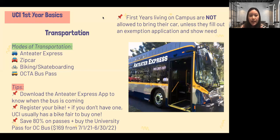And then you can sign up for Zipcar. UCI has a student Zipcar university program. I think it's a $7 sign up, and then every year you pay a fee as well. Biking and skateboarding is pretty big at UCI, and you can also get the OC bus pass too. So tips: download the Anteater Express app so you know when the bus is coming.